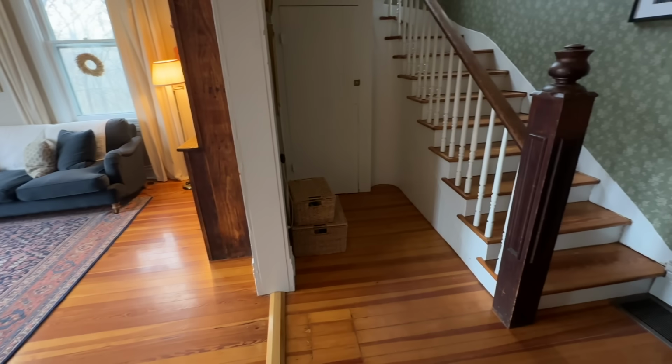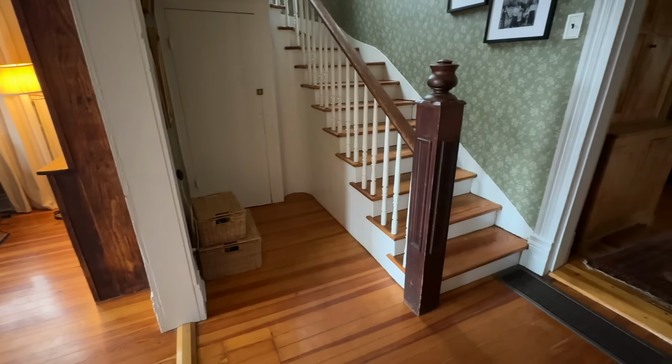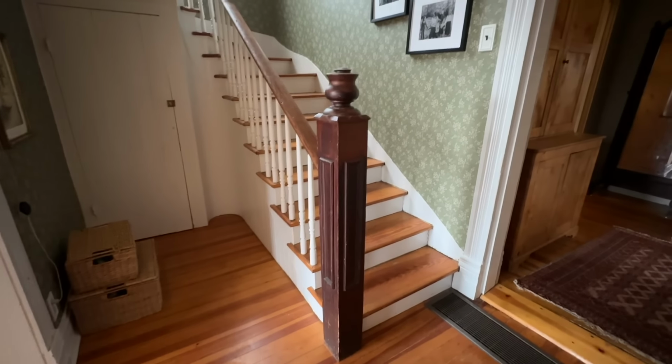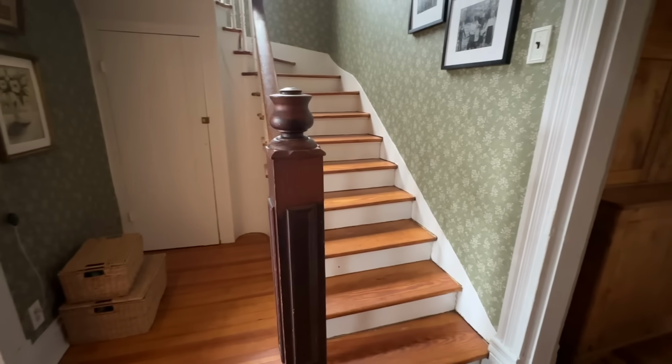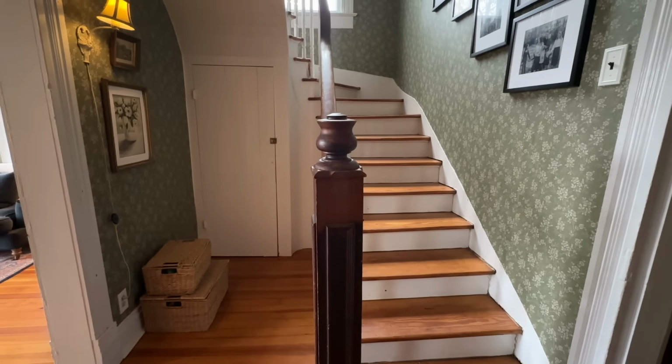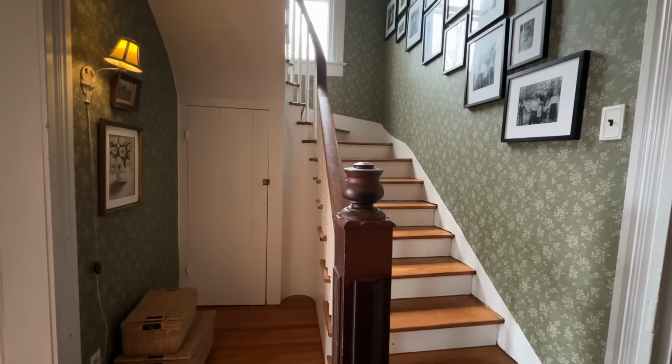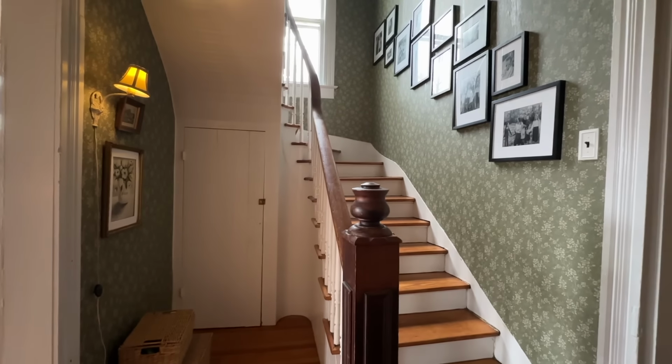And we did add wallpaper here, and for a while I was like, I love it, I want to put wallpaper everywhere, but then I realized how hard it is to keep wallpaper with kids. So this is the one and only wallpapered spot. We did add this gallery wall, which I think really makes this staircase beautiful too.